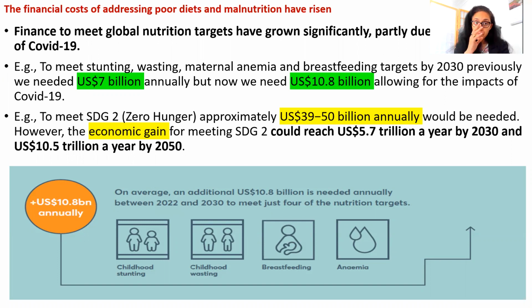So for example, if we want to meet our global nutrition targets of, say, addressing stunting, wasting, anemia, and increasing the rates of breastfeeding by 2030, all right? Previously, before COVID, the world needed, say, for instance, $7 billion annually. So every year, this is the budget we needed to meet this target. But now, after the world has experienced the impact of COVID, we need $10.8 billion annually to account for the impact of COVID.